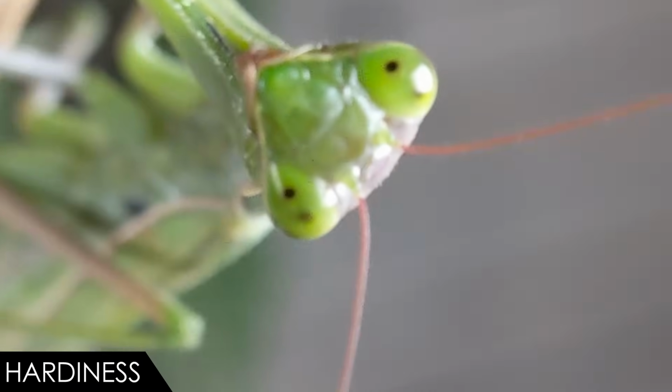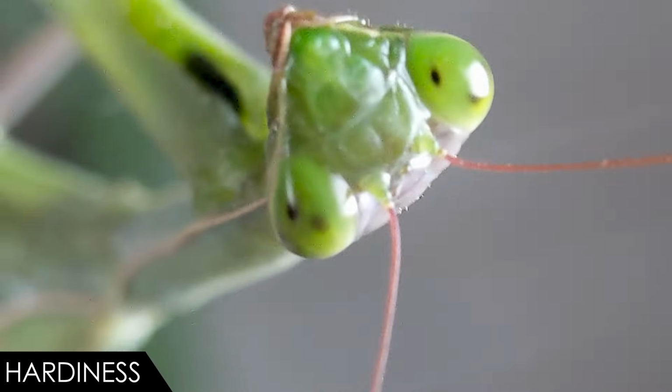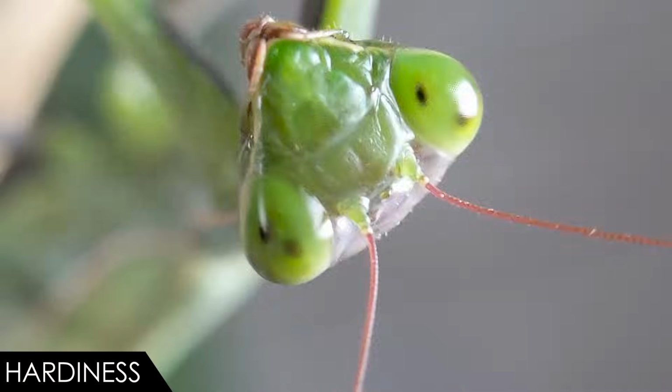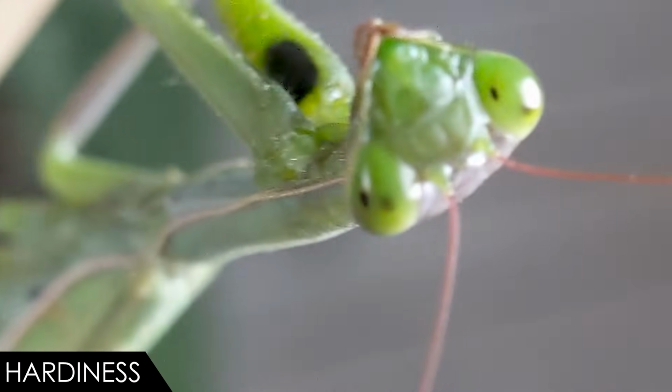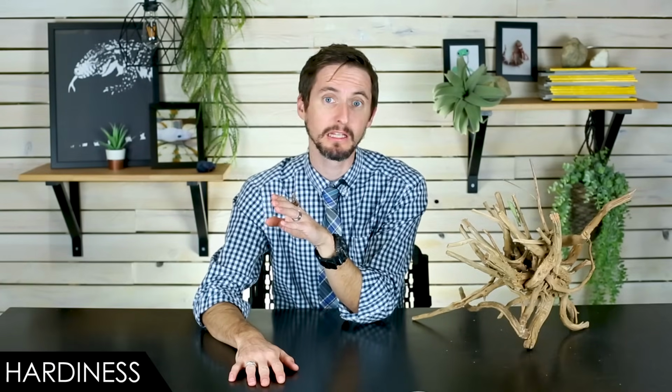Raising juveniles is going to be the most difficult. Adults are going to be considerably hardier, though they're not going to live that many more months. So if you want one that lasts closer to a year, you're probably going to need to start with a younger mantis. But with proper care, they really should last a long time, at least for an insect.